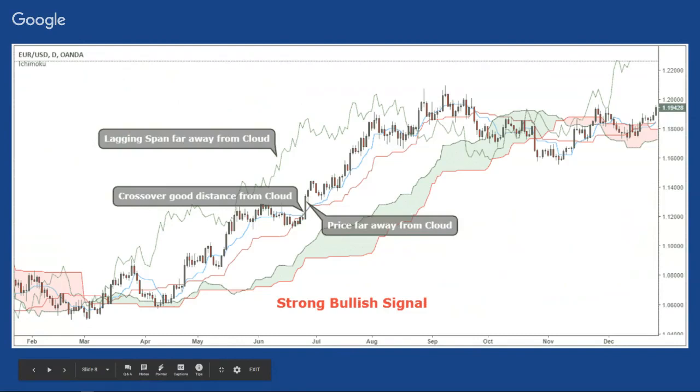The Ichimoku Cloud is a very powerful tool, particularly when combined with other tools like RSI or other oscillator type tools. Like any indicator, though, it's only as good as the trader's discipline. If your discipline is bad, nothing is going to help you. Okay. You need to have rules. You need to set out to follow the rules to the letter.